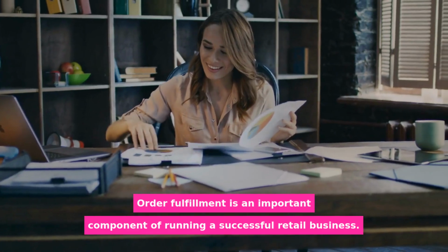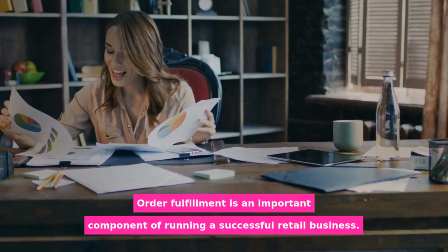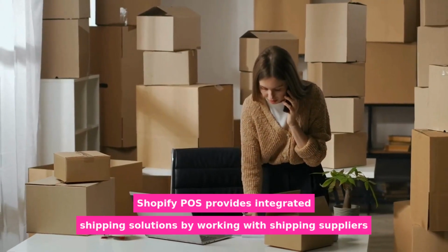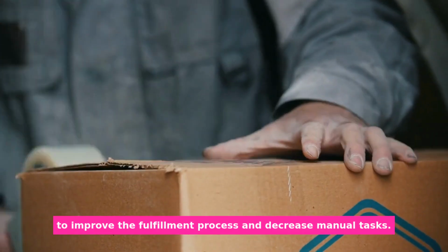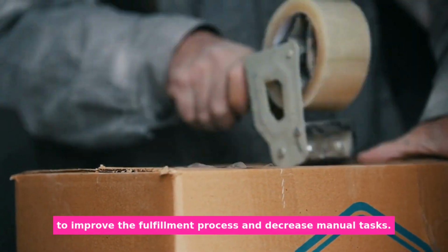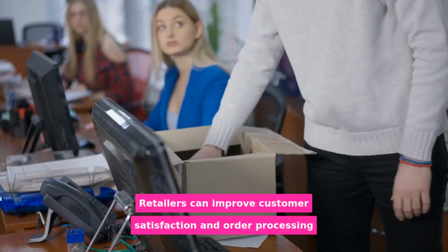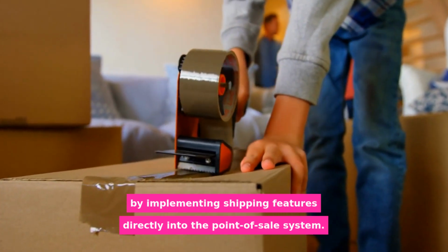Order fulfillment is an important component of running a successful retail business. Shopify POS provides integrated shipping solutions by working with shipping suppliers to improve the fulfillment process and decrease manual tasks. Retailers can improve customer satisfaction and order processing by implementing shipping features directly into the point-of-sale system.